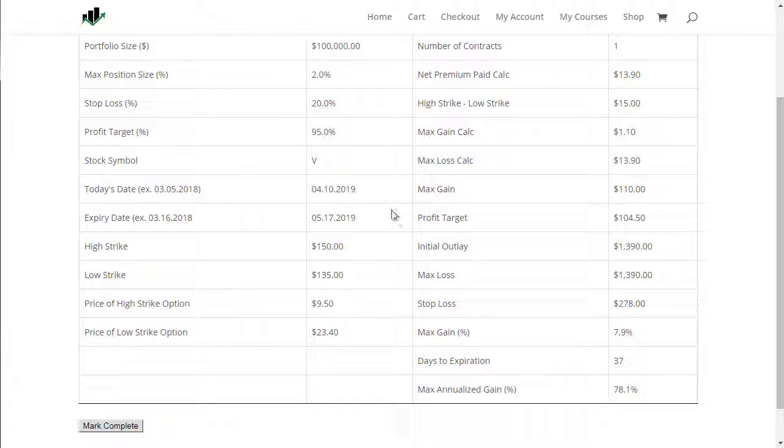And I actually input the numbers, I was looking at the 150, 135 for this May 17. So in this case, we're going to say, okay, we have a $100,000 portfolio, and we're going to max risk 2% of that portfolio on this trade, right? So that's going to be our out of pocket, a maximum of $2,000 if we lose the entire investment. And so we would look at that. The high strike is 150, the low strike is 135, and for the spread.